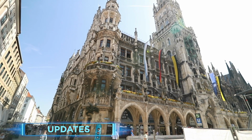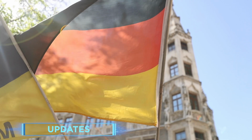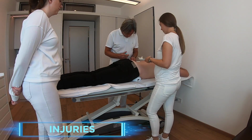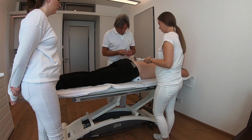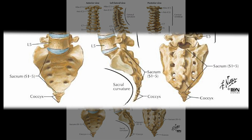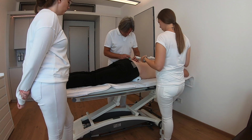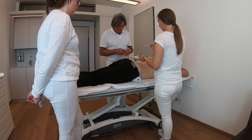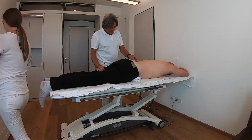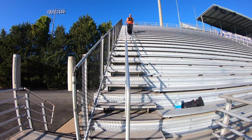So last week, from October 6th to October 12th, I was in Munich, Germany to see a doctor to work on my back. And last time I was here in June, he said that between L5 and S1 in my spine, the disc was protruding on both the left and the right side. And now coming back a few months later, he says that he sees significant progress in my spine. And the biggest change that I've made has been doing stairs to help strengthen my hips and my back.